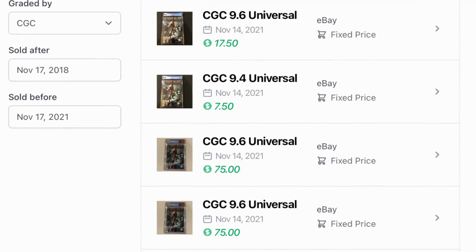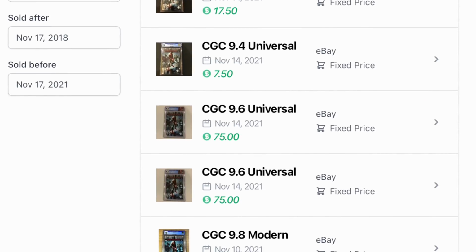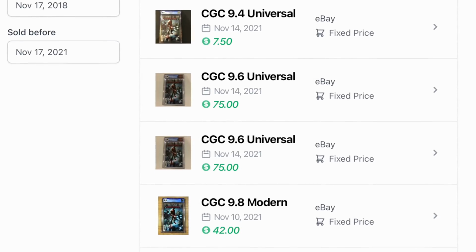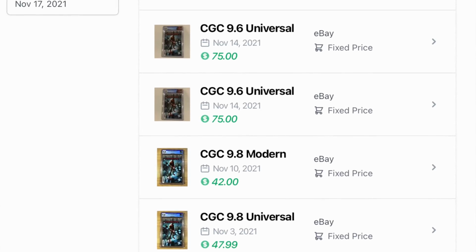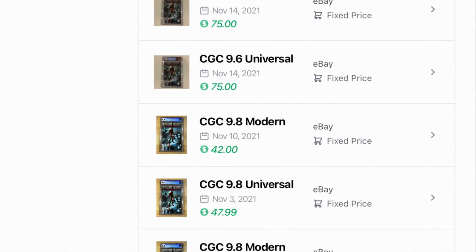There appear to have been 7 valid sales of this book in October and November, ranging from $7.50 to a high of $100 with an average price of $51. The most recent sales in mid-November have been on the lower end of that range.